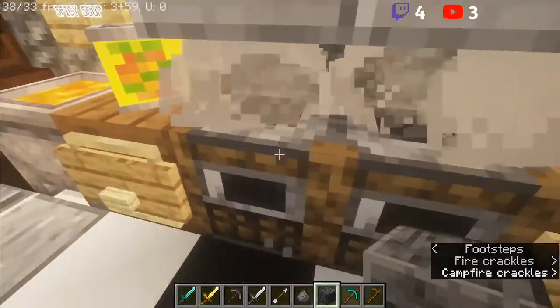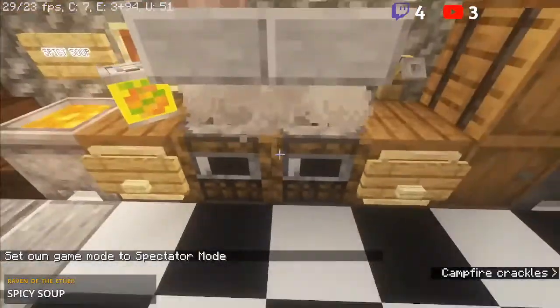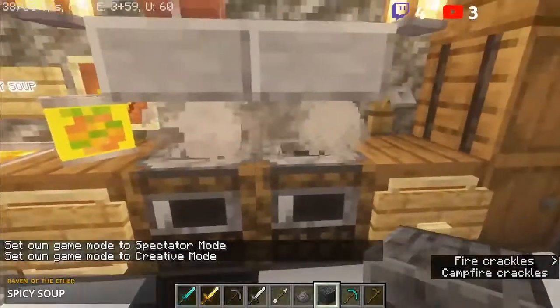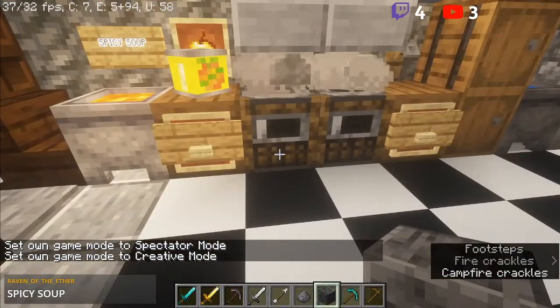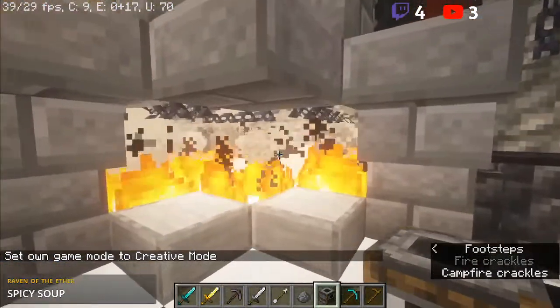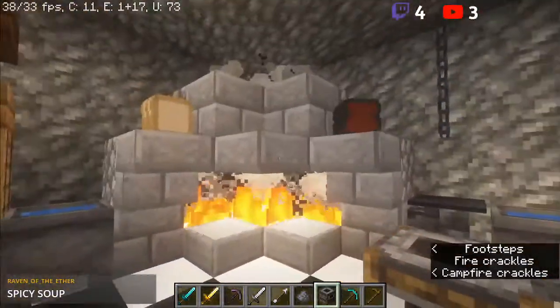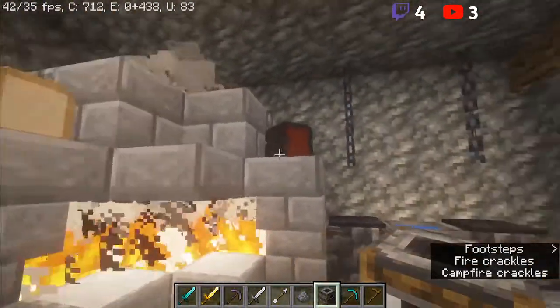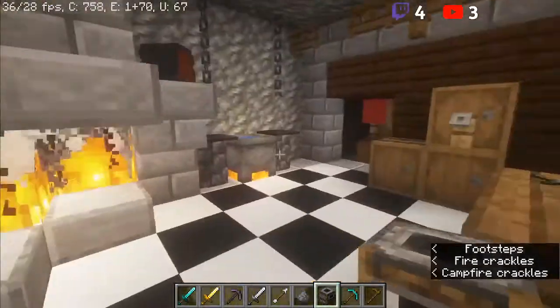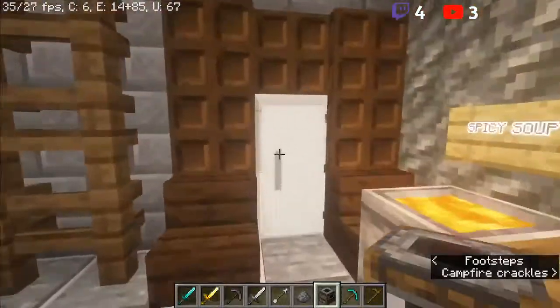I'm pretty sure that these smokers have campfires underneath them. I would never think to do that. Is this a smoker, right? Yeah, it is. Look at this little pizza oven looking thing. That's so cool. Got some burnt bread and some unburnt bread. The player heads are really pulling their weight here too.